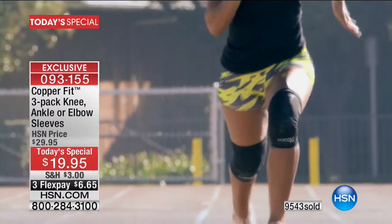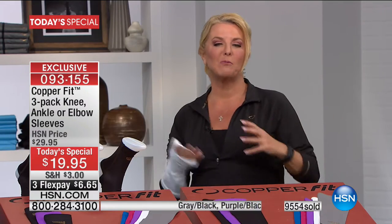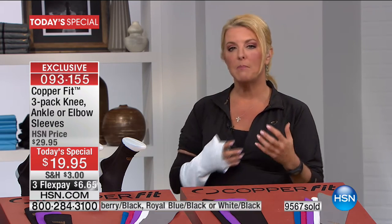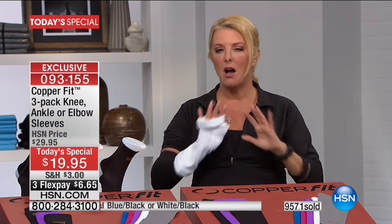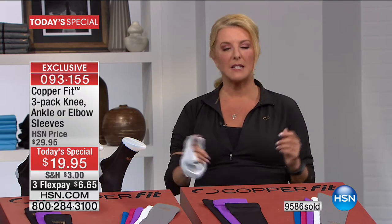He wears these every single day. I wear them every single day. Because not only does it make it more comfortable doing whatever it is I'm doing, but also I recover quicker after I'm doing something. I'll wear them during, before, after, I even, honest to goodness, sleep in CopperFit. Because if I get done with the day and I'm like, ow, my elbow's kind of bugging me because of tennis, I'll put it on and I literally sleep in it.